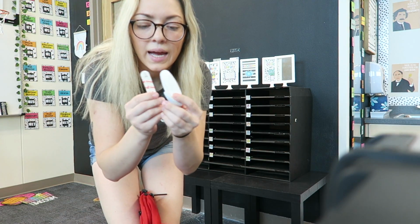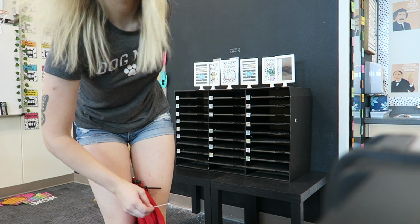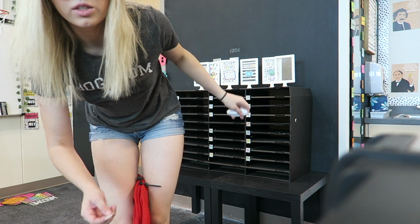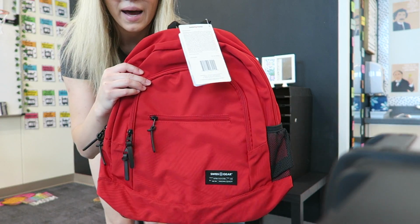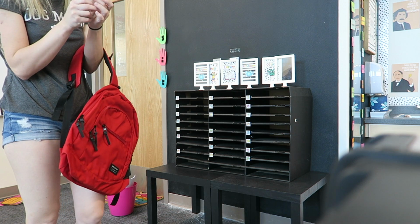Okay, next up, I had command hooks. So I'm gonna take a command hook and hook it right on the wall in that little space, and then hook the backpack to that. It's not ready, there's nothing in it, but I'm just gonna get it hung and out of the way.